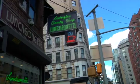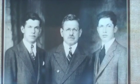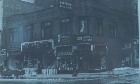Lexington Candy Shop was first opened in 1925 by John's grandfather, Soterios Phyllis, a Greek immigrant. His son Peter soon joined the business, running it for several years. Then in 1980, John came in, and he's been here ever since.